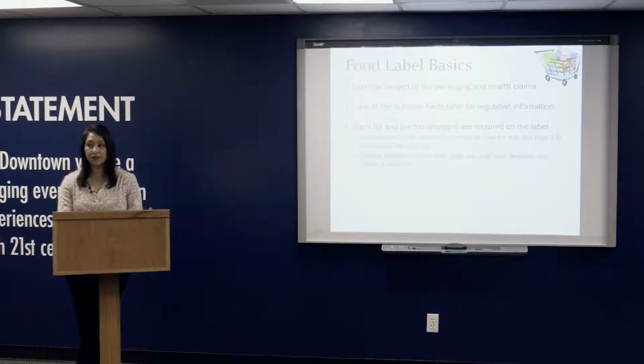And trans fats are also required to be labeled, but there's something important about the trans fats, and that's if a product has less than half a gram of trans fats, it can actually say that it's trans fat free and have a 0 on there. So it's more important to look at the actual ingredients and look for the words partially hydrogenated, because then that means it still has the trans fats.